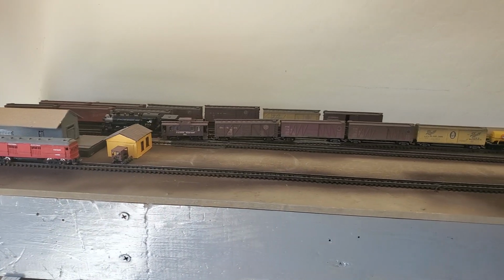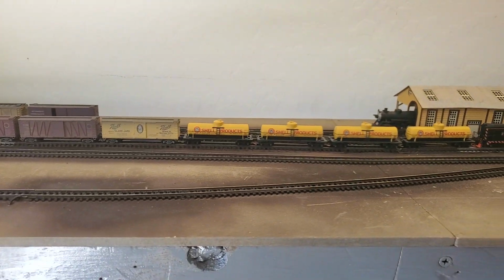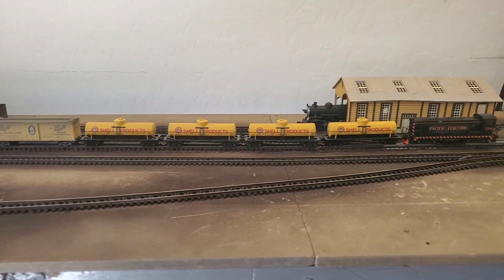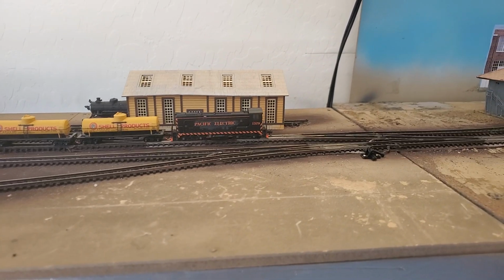As you can see, the interchange yard is all but complete for trackwork. Next will be some ballasting and dirt, maybe a little greenery, but all in all, it's fairly complete.